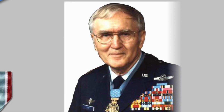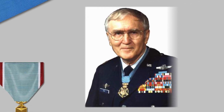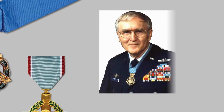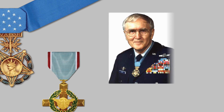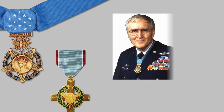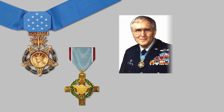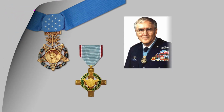George Everett "Bud" Day was a United States Air Force colonel and a pilot who served during World War II, the Korean War, and the Vietnam War, including 5 years and 7 months as a prisoner of war in North Vietnam. Day was a recipient of the Medal of Honor and the Air Force Cross, and as of today, I think he is the only person to have ever been awarded both medals.